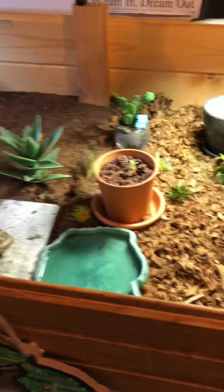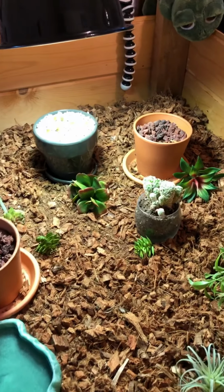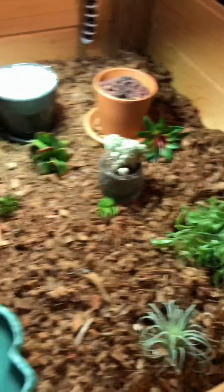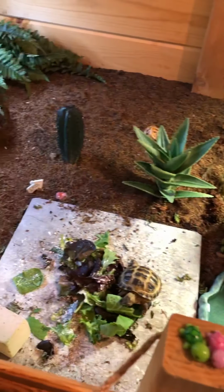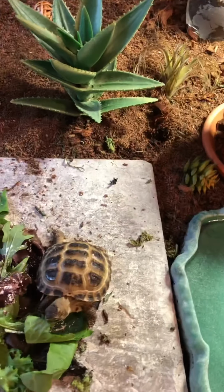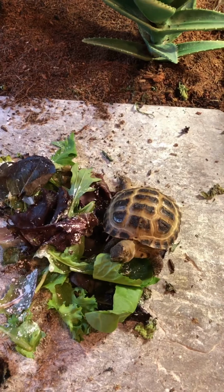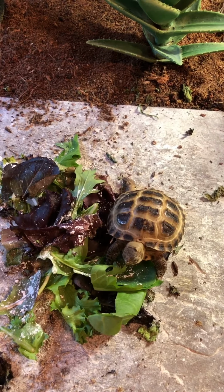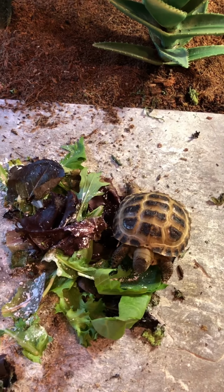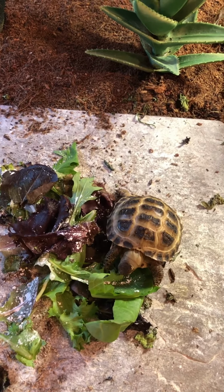My table is 18 square feet, and that is a good size. Maybe when they're older, I will actually make it a little bigger, even though that's considered okay for them. Bigger is always better, obviously. I don't really like minimums ever. I always go bigger than that for all my animals.